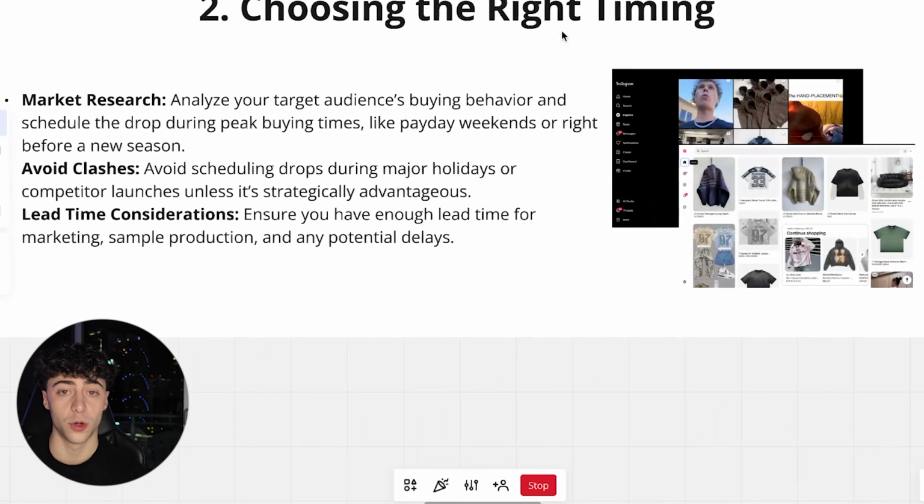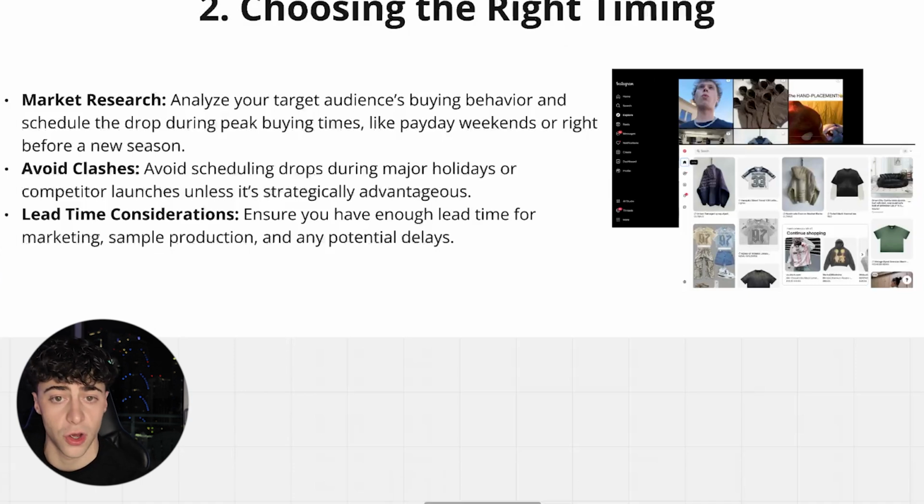And next is to avoid clashes. You don't want to drop on a major holiday or when another major brand is actually going to drop. For me personally, I like to drop every second Friday of the month because that's when everyone gets paid, right? It's as simple as that. Every second Friday or Saturday of the month is when I like to drop because that's when everyone gets paid. It's that simple. People are more likely to buy. They got their check, they're feeling some type of way, and they're more likely to spend money on something that they actually want, instead of, oh, maybe I should save this.